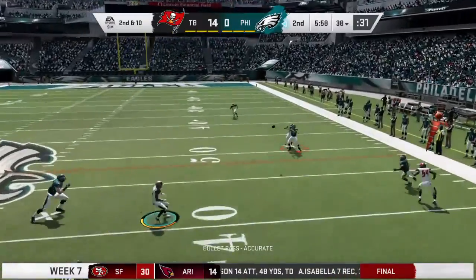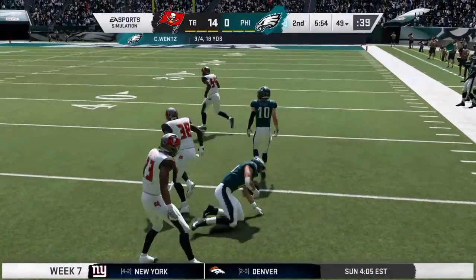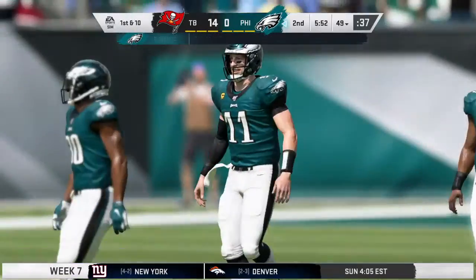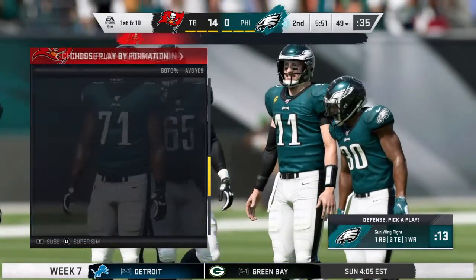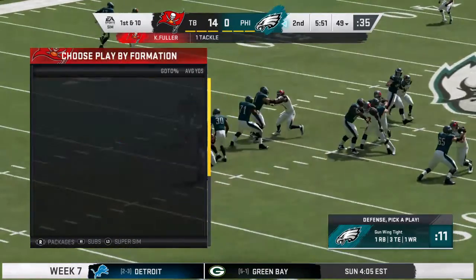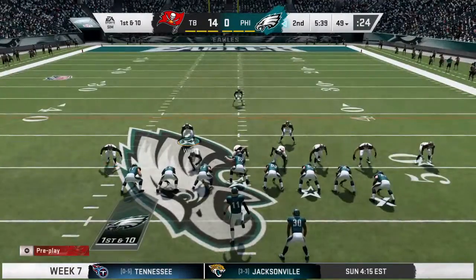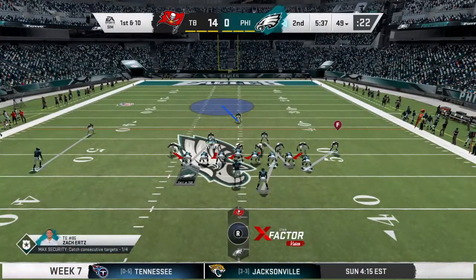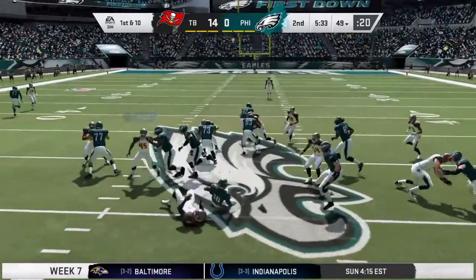To throw again on 2nd down. Wentz, man open. It's J.J. Arcega-Whiteside. It's an Eagles first down on a gain of 11. Barney sold the go route really well. Thought he was going deep, then curled it back inside for a nice completion. DBs love when they pump the brakes, don't they? Yeah, that's really a whole lot of fun. It's almost like you said, listen, if you're going to sell the go, just go. And let's see who's faster.